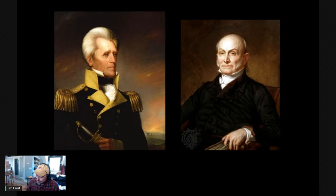And Jackson is from Tennessee. Poinsett's from South Carolina. They're buddies. They're close political allies. And in the previous election, 1824, the election actually went to the House of Representatives. The elections were different then. It wasn't just like one man, one vote. The elections actually went to the House of Representatives to make the final decision on who got to be president.